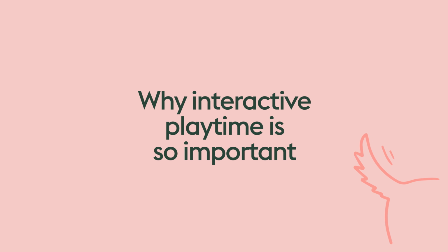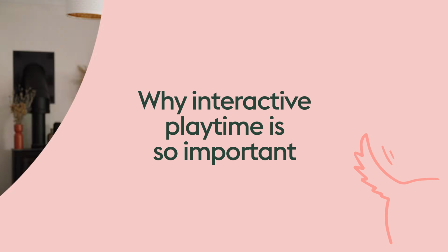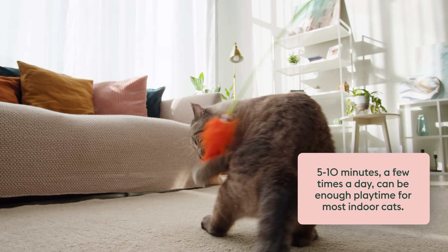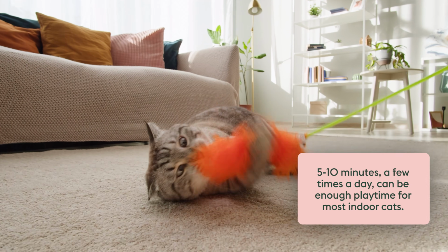The next thing that we're going to talk about is just interactive playtime. I know I mentioned before that short and sweet sessions are great for cats. Even 5 to 10 minutes multiple times a day can be enough for most indoor kitties, so anything that gets them interacting with you and moving is a great option to provide some source of calorie burning for our indoor-only kitties.